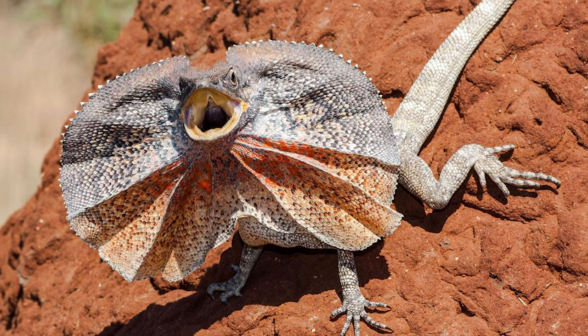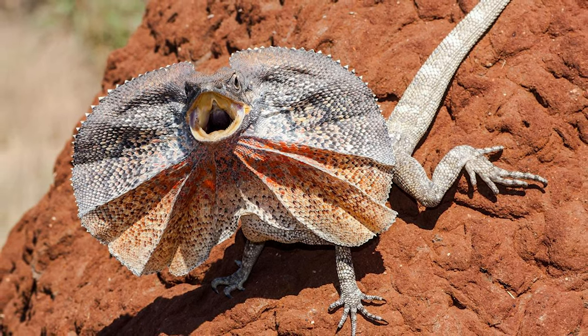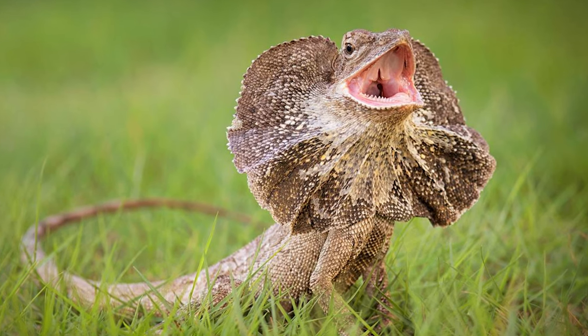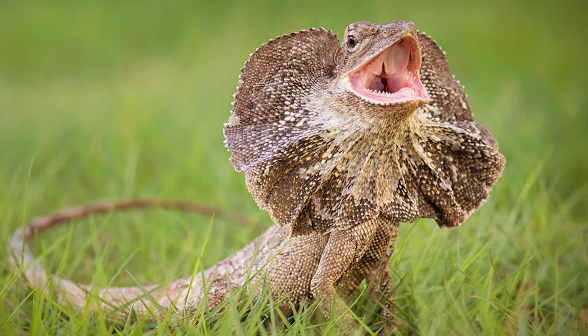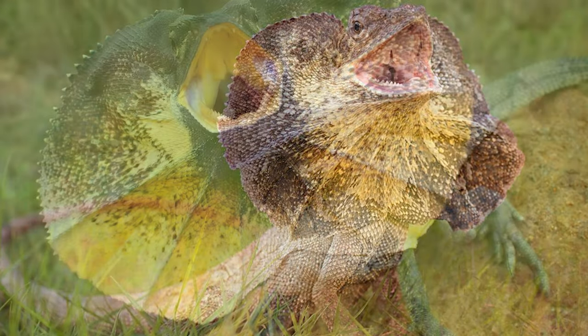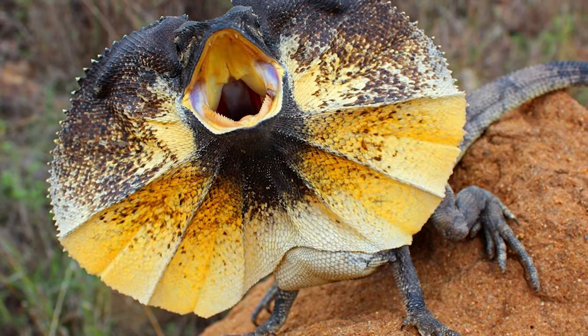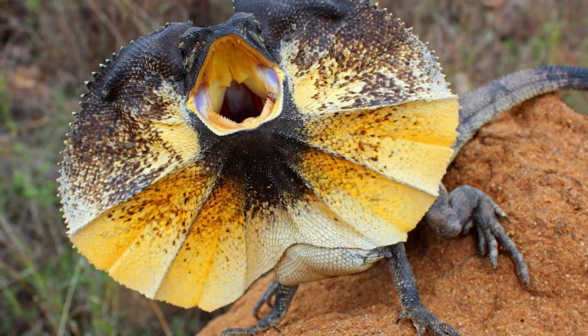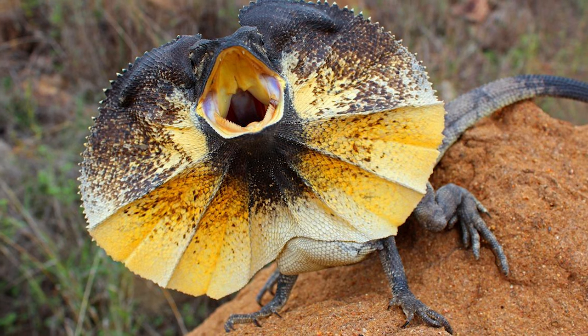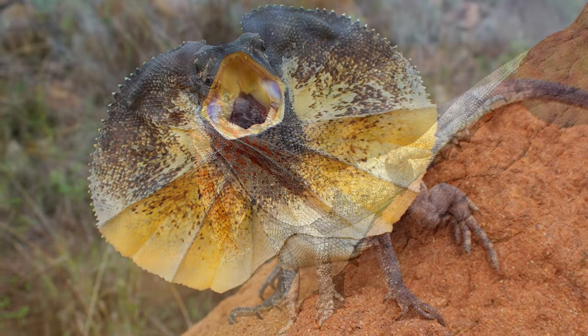The lizard's most distinctive feature is its large, fan-like frill, which is a fold of skin supported by elongated spines of bone. When at rest, the frill is folded against the neck, but when threatened or during courtship displays, the lizard expands the frill by extending its hyoid bones, creating a spectacular display of colorful skin and intimidating appearance.